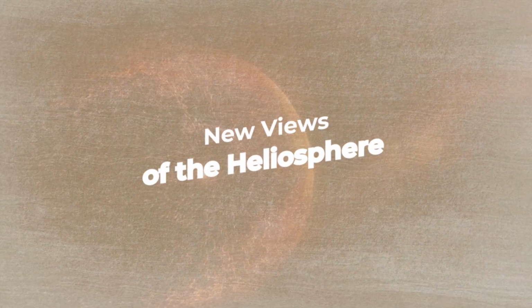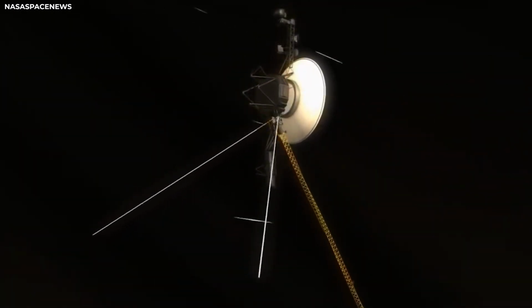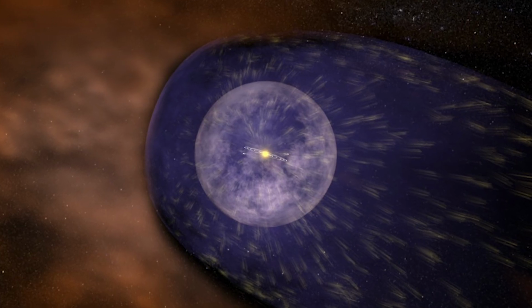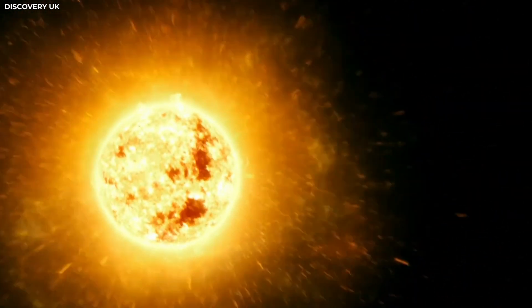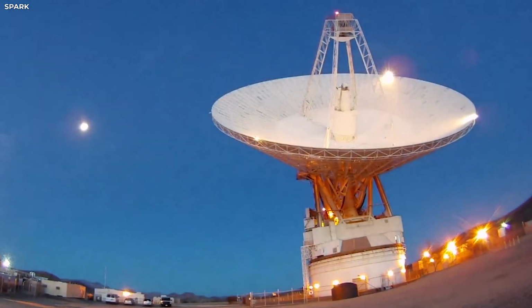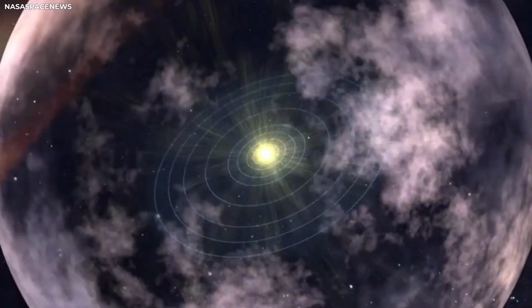New views of the heliosphere. Before the Voyager spacecraft made their groundbreaking discoveries, scientists had only speculative ideas about the outer boundaries of the solar system. The heliosphere, the bubble of charged particles created by the sun's solar wind, was thought to be spherical, expanding outward uniformly in all directions. However, the data collected by Voyager 1 and 2 as they crossed into interstellar space has forced scientists to reconsider this picture and instead has presented a much more complex view of our solar system's boundary.